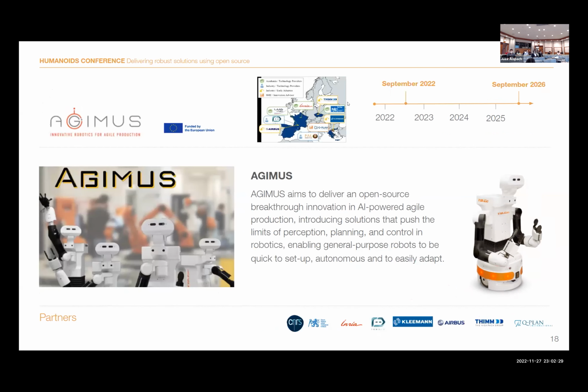here is with Universe. And then finally, there's the Agimus project that has just started. At the moment, I don't have video to show, but the idea is to use AI-powered agile production, and to have a robot with the new one that you have seen in the previous slide, a mobile manipulator that could help in agile production.